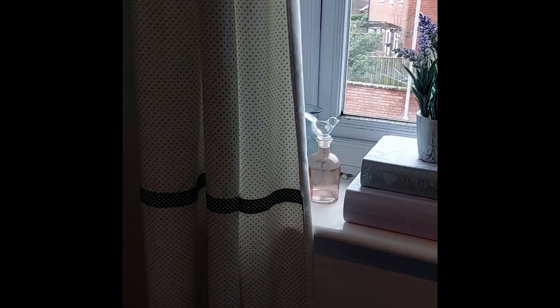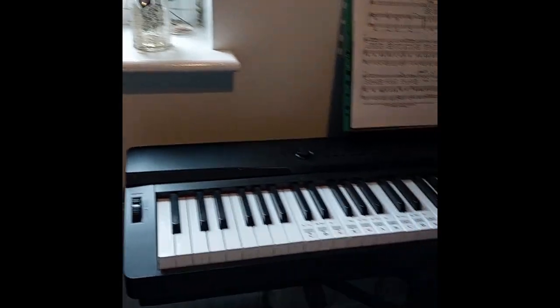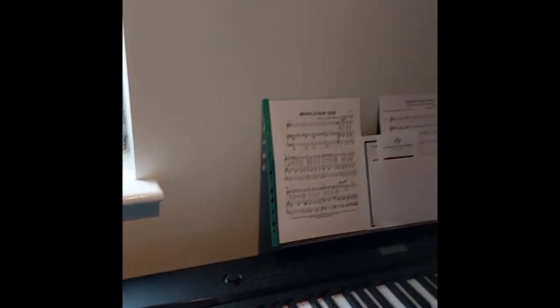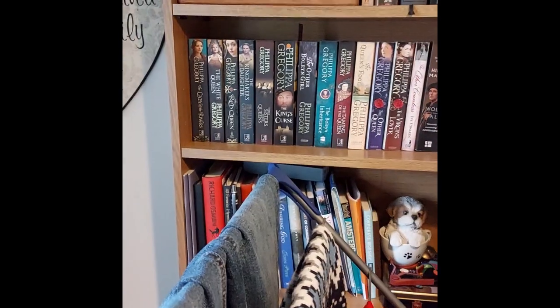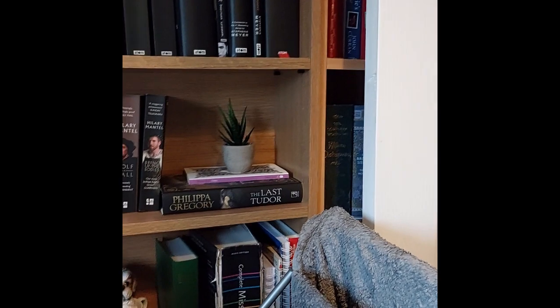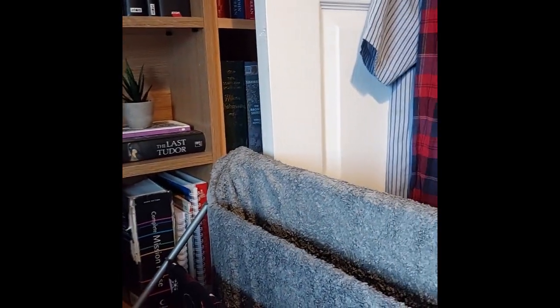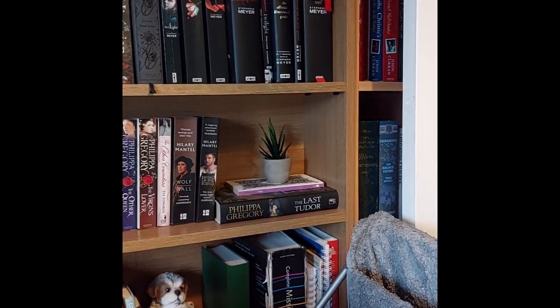Got the printer we need to find a new home for somewhere in here. Guitar and piano, that will probably go out into the garage because that is my husband's musical stuff. Washing, that will have to be moved. And then we've got two bookcases, one here, one behind the door there. We're going to move one downstairs and probably still keep one upstairs, just for some kind of art books and for anything else. You can see my love of Philippa Gregory there and Twilight.